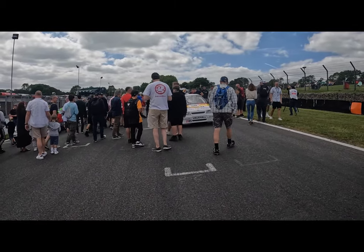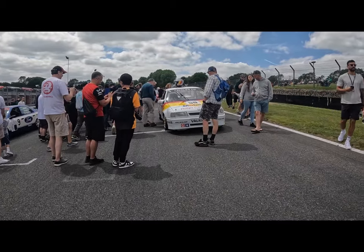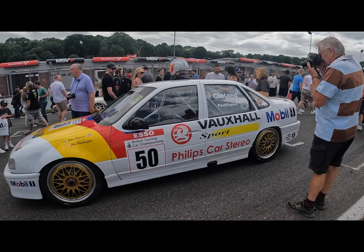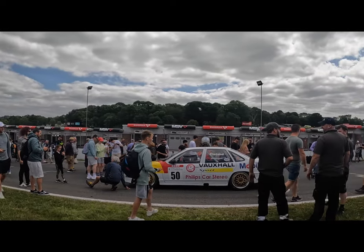Jim Pocklington in the Vauxhall Cavalier alongside David Power in the Ford Mondeo. Adam Woods in the Honda Civic, like we said before, the TC3 class car. Next, alongside Conrad Timms in the Ford Mondeo. And at the back of the grid, Colin Sauter in the Peugeot 406.